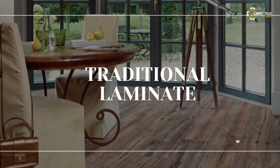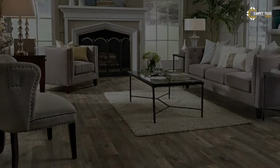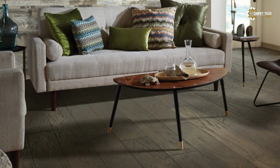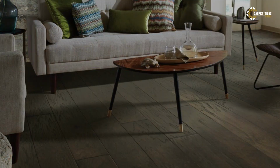Traditional laminate. Traditional laminate mimics the look of natural hardwood, complete with rich grains and realistic textures. Perfect for those seeking classic elegance without the high maintenance.